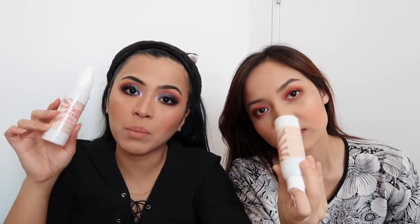So tadi kamera mati. Kita pun buat makeup tanpa menyedarinya sampai ke high steps. And then I put on my false lashes and then blusher, bronzer, blah blah blah. So it leads up to setting spray. So kita dua orang akan guna the same setting spray. This is the Insta Fix and Go Rimmel punya 2-in-1 primer and setting spray.